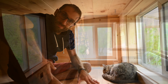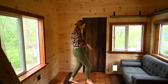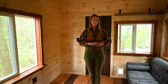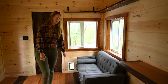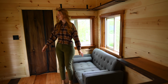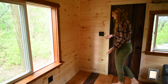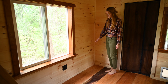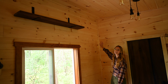So this is the living room, and as you can tell, we wanted it to be quite spacious feeling. It's like half and half with the living room and the kitchen for the whole tiny house. We've got our tiny couch over here. It's not installed yet because it hasn't arrived yet, but this is where we'll have our wood burning stove. So that'll come out like this. Adam will probably send, aren't you gonna send the pipe this way?